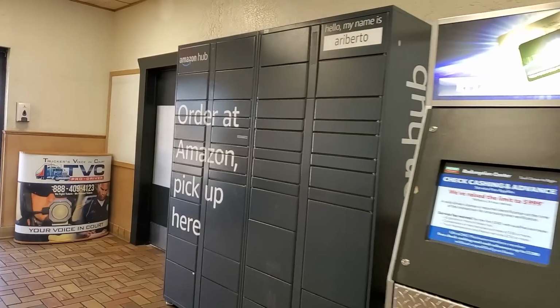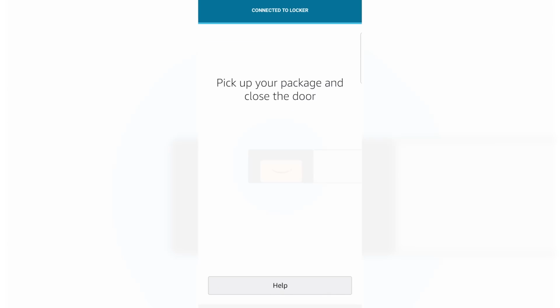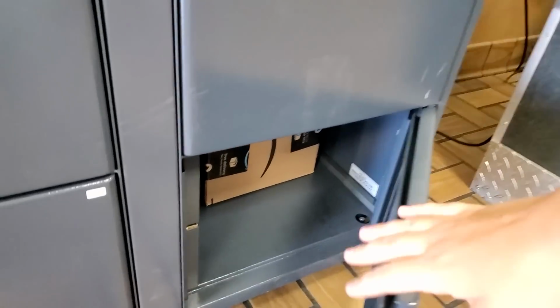We stopped here at a travel center in Eloy, just outside of the Picacho State Park area, and we picked up an Amazon package. We're going to be doing a couple little upgradey things to the RV, so we'll open that package a bit later. But if you didn't know, on Amazon you can have it shipped to an Amazon locker. In this case it's at a truck stop, which is super convenient for parking and getting there on a travel day. You just say that you're here on the app and it opens the locker door for you and you just grab your package and go. So really convenient for RVers.